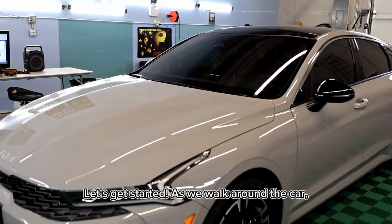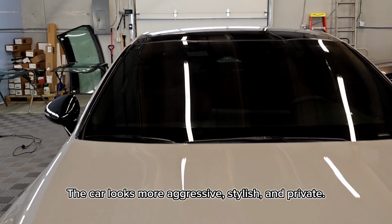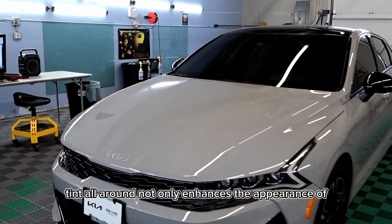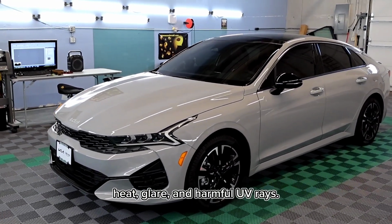Let's get started. As we walk around the car, you can see the stunning difference that a full windshield tint makes. The car looks more aggressive, stylish, and private. Tint all around not only enhances the appearance of the car, but also provides essential protection from the sun, heat, glare, and harmful UV rays.